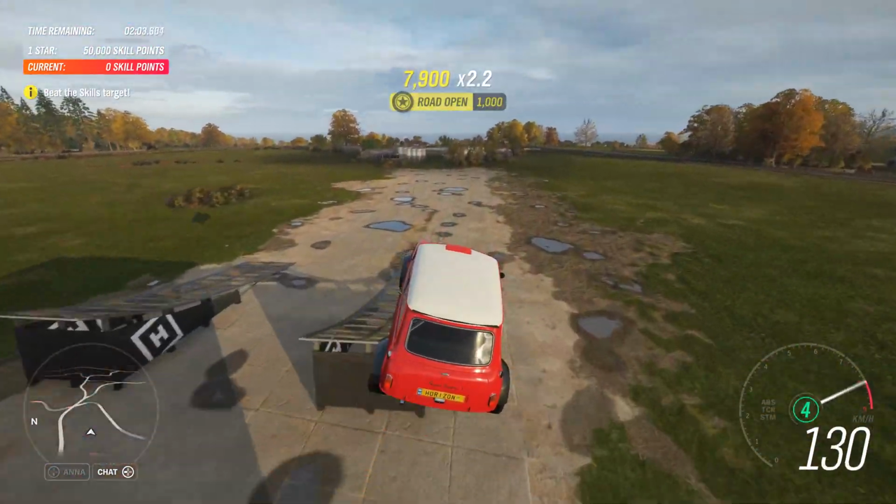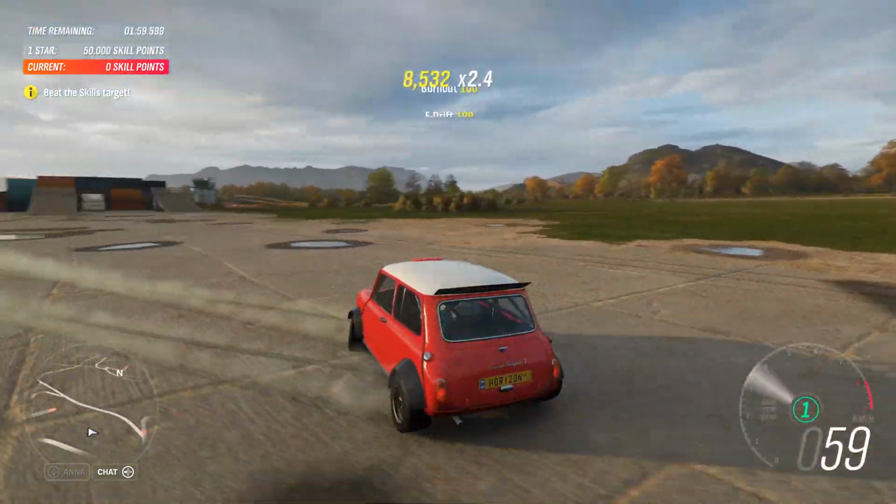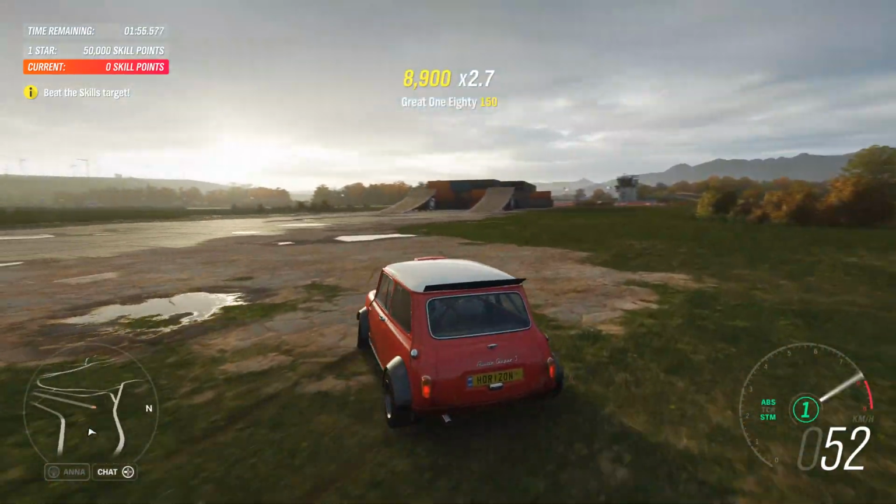Now that's just showing off. What is it with Minis and shipping containers? They sold nearly 5.5 million Minis, but only this one could fly, apparently.